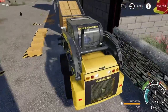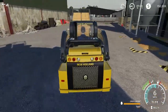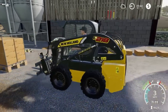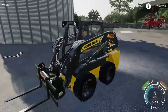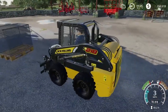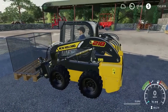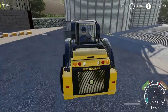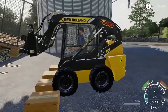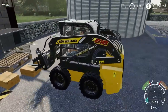Wow, 2,400 eggs. Watch out, chicken. You're gonna get run over. Alright, now let's get this one. I hope if we just put this in the sell point area here, they'll just pop in there. I hope. Really need to get a bucket for this thing. Oh goodness, that ain't gonna work, is it?